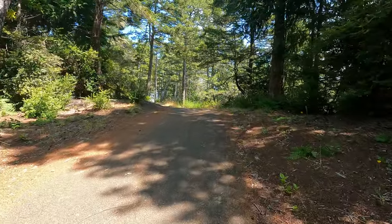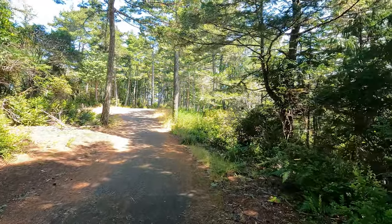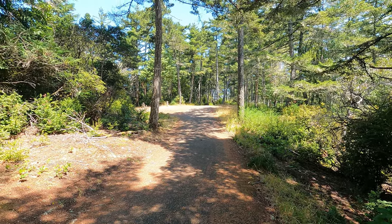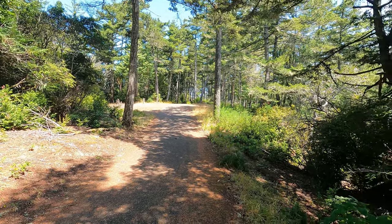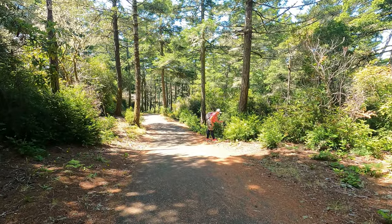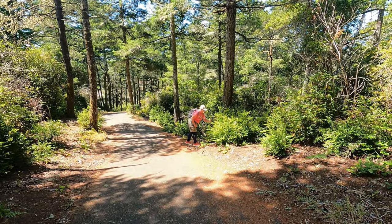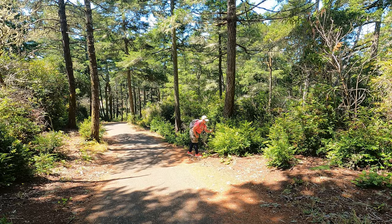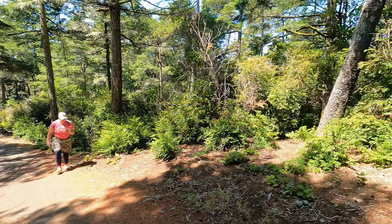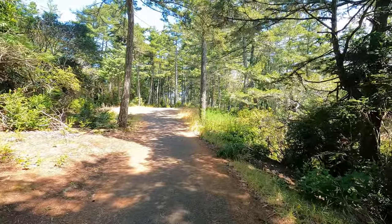A steep-ish incline here. It's good exercise. This would actually be a great place to come and do laps, if you really want to get your walk. Identifying plants again. The green huckleberry. Evergreen huckleberry. Okay.